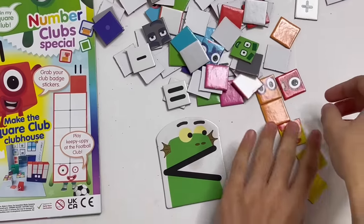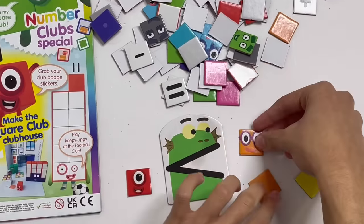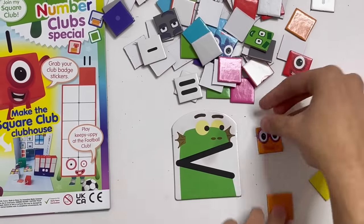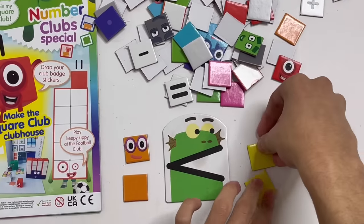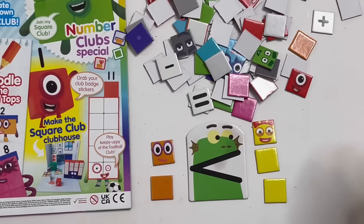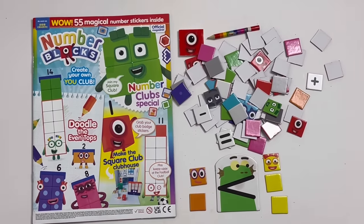So it's the opposite now, less than. Let's see. If we do this, one is less than two. And another one. Two is less than three. And there's Blozilla's Monster Math Puzzles.